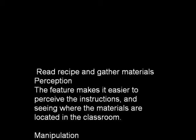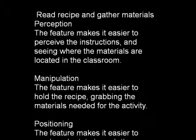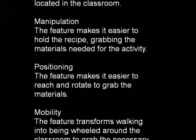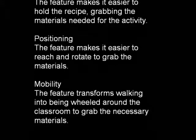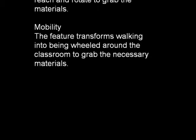Read the recipe and gather materials. The feature makes it easier to perceive the instructions and seeing where the materials are located in the classroom. The feature makes it easier to hold the recipe, grabbing the materials needed for the activity. The feature makes it easier to reach and rotate to grab the materials. The feature transforms walking into being wheeled around the classroom to grab the necessary materials.